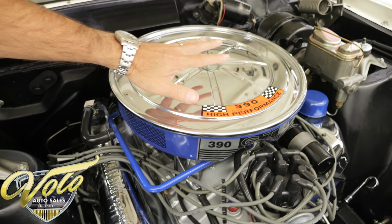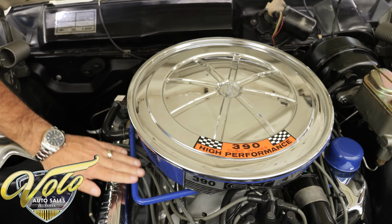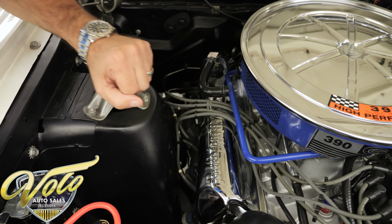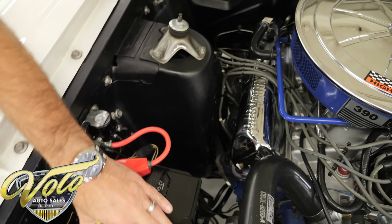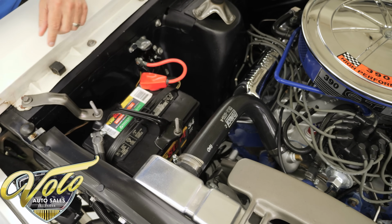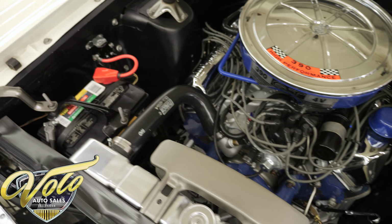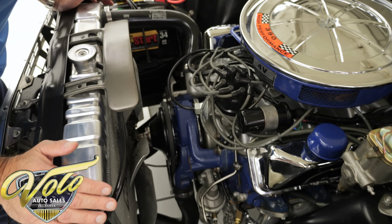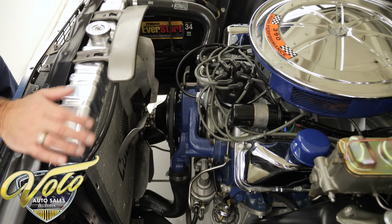Look how the air cleaner, new chrome and decals. It has all the proper tubing, new chrome Ford valve covers. The battery is all secured. Cables look new. Even this bracket is still there. All the stuff looks good. Got horns up front. Looks like a new aluminum radiator. And it's all cleaned up.